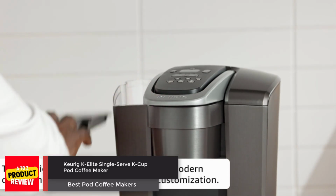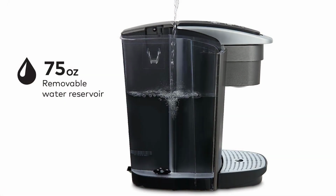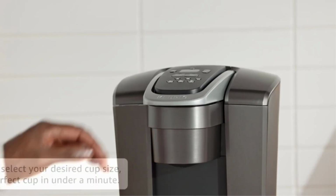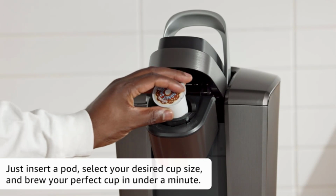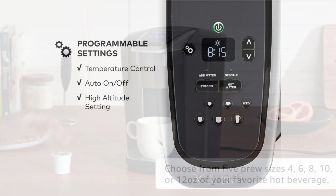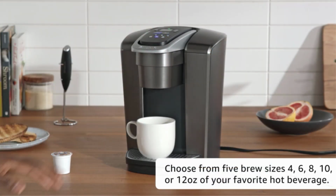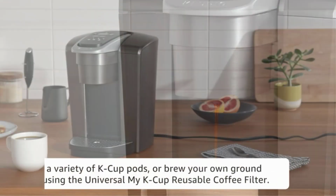Number 2. Keurig K Elite Single Serve K-Cup Pod Coffee Maker. The Keurig K Elite Coffee Maker is the perfect addition to any coffee lover's kitchen. This single-serve K-Cup Pod Coffee Brewer offers a variety of cup sizes and brew strengths, including iced coffee capability. With a sleek brushed slate design and programmable features like temperature control, this coffee maker is both stylish and functional. Its large water reservoir and easy-to-use interface make it a breeze to enjoy a delicious cup of coffee anytime, anywhere.